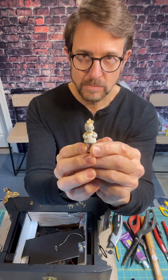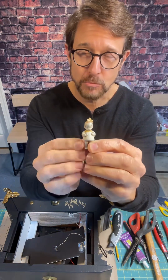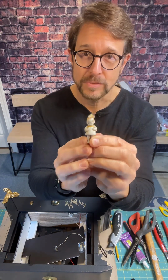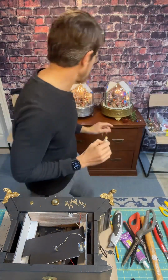This particular cloche that we're working on is going to be about her. She is the central point. She is going to be the thing that the viewer is going to relate with this particular piece. I went ahead and did a mock-up. I'm going to show you what it looks like.